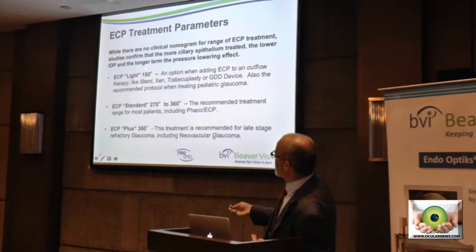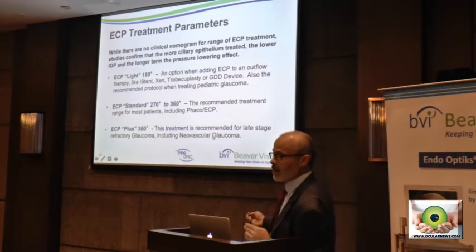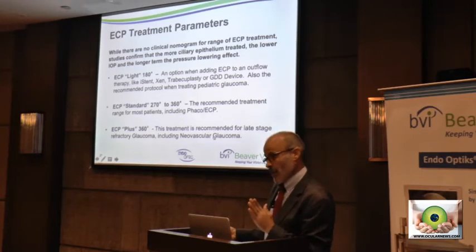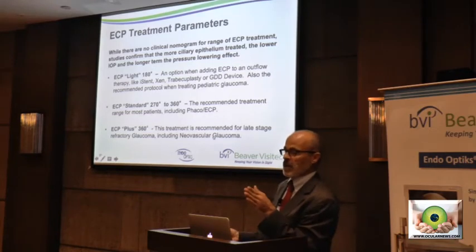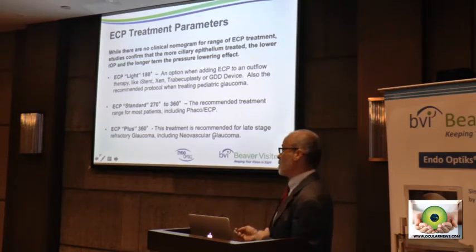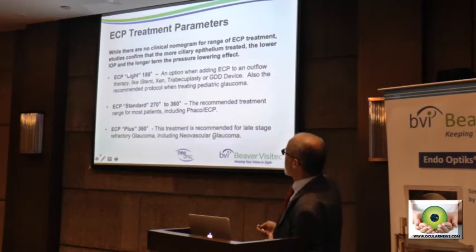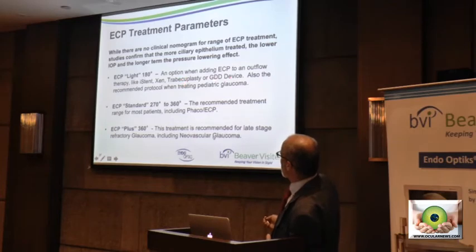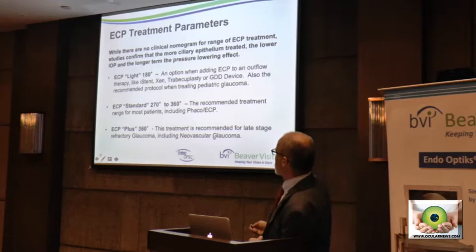So we've more or less divided it into three zones. ECP light is reserved for children, pediatric glaucoma. Of course, you would never want to over-treat, so pediatric specialists are very conservative with ECP because they know they can go back in and do an additional quadrant, or as the patient ages, treat more. But again, when you're combining it with some outflow therapies, a light 180-degree treatment seems to be a nice adjunctive treatment.